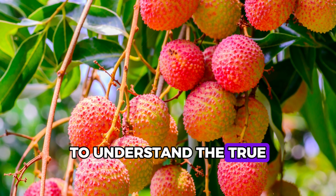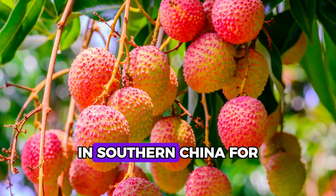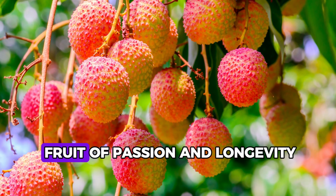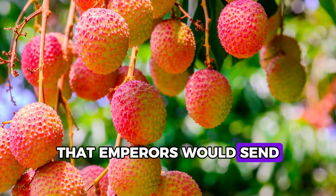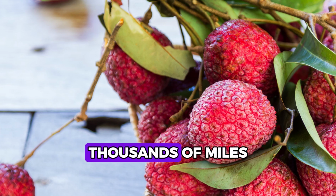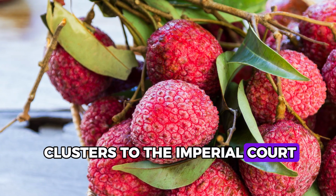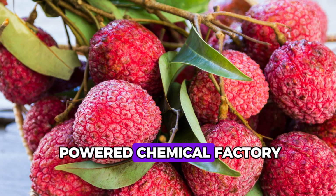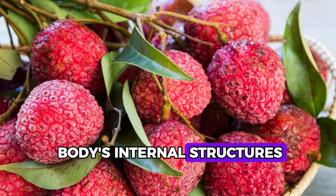To understand the true power of the lychee, we have to look back at its royal history in southern China. For over 2,000 years, it was considered a fruit of passion and longevity, so prized that emperors would send messengers on horseback thousands of miles just to deliver fresh clusters to the imperial court.